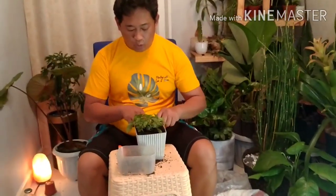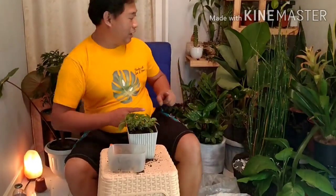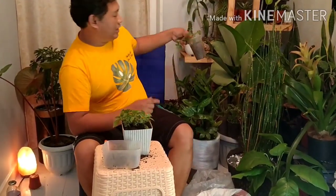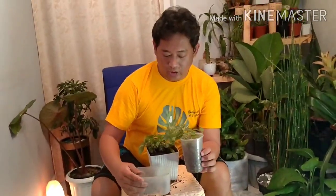So how do we propagate this particular plant? We propagate this plant by cuttings. You can take cuttings of our plant. I will show you some cuttings that I made. This is the cuttings that we made, and this one is actually from this plant. This serves as the mother plant for the cuttings. If it grows bigger and multiplies again, we could have more. So we can propagate a lot from this plant.